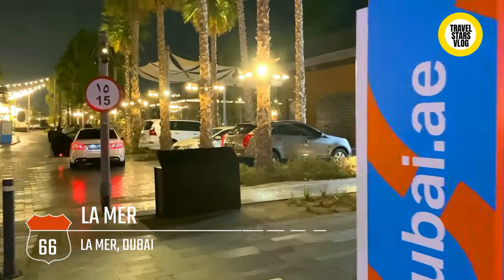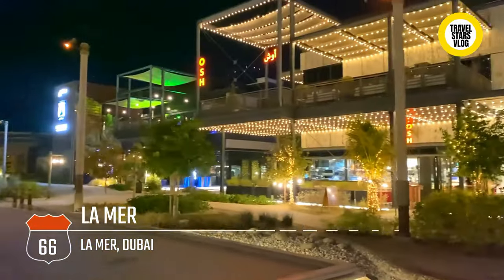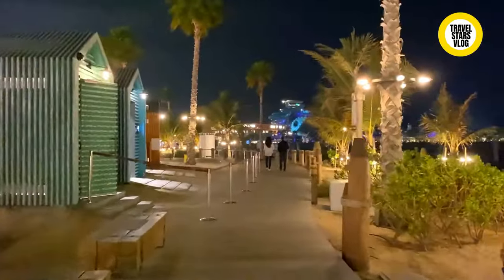Number 66. La Mer. La Mer is your one-stop shoreside gateway for the ultimate vacation vibes.